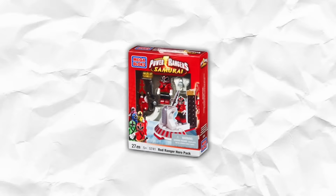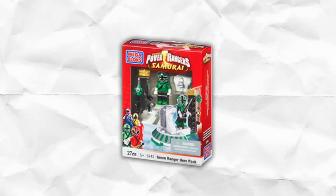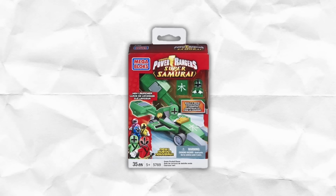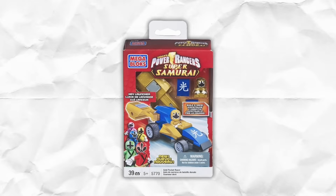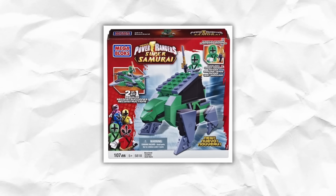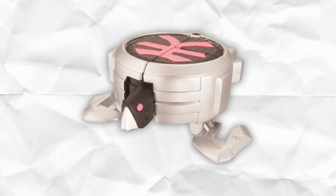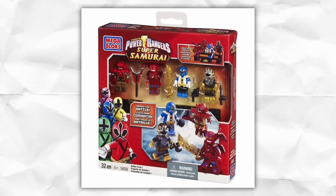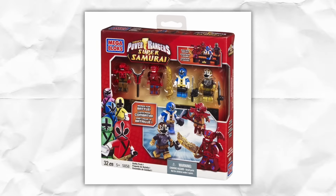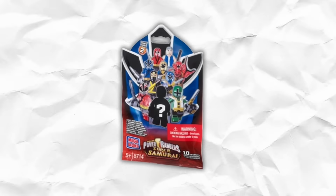Mega also launched affordable Power Ranger hero packs that recreated the Megazord cockpits, and fantasy racing cars called Pocket Racers. We also got 2 new Zords, the Gold Claw Zord and the Green Bear Zord. Evidently, they never released a Pink Zord because, well, pink. And additionally, they also released multi-character packs with 2 heroes and 2 villains, alongside another blind bag series.